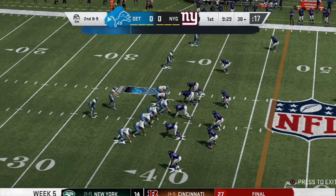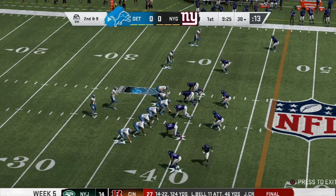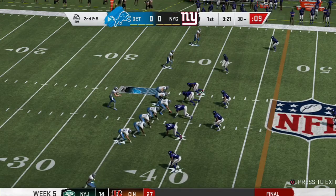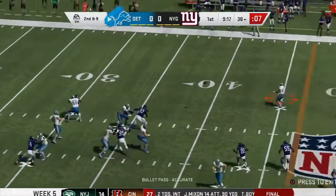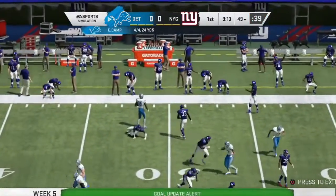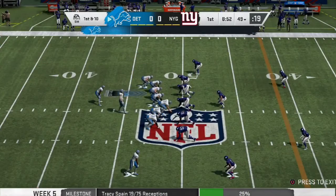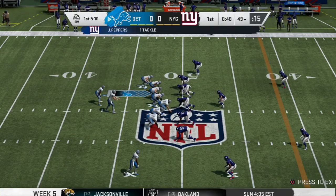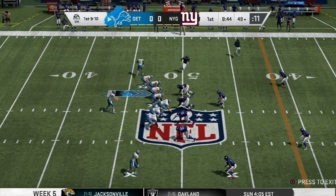And now it's 2nd and 9 for the Lions. Here is Camp. He will send, I think that's Johnson in motion, with Hockenson and Seals at tight end, and there's the throw. That one's caught by Spain, and that one's going for a 1st down. So 4 throws for Camp so far, and he is 4 of 4 for 24 yards as they approach midfield. Lions haven't run the ball yet, but they come out with 2 tight ends again. Again, it's in motion from Camp.